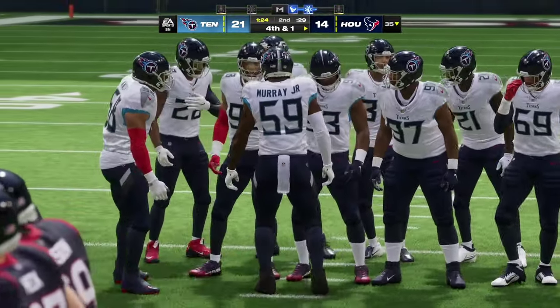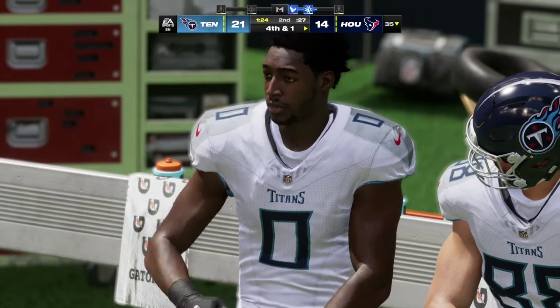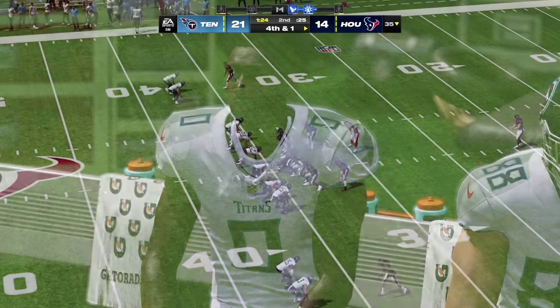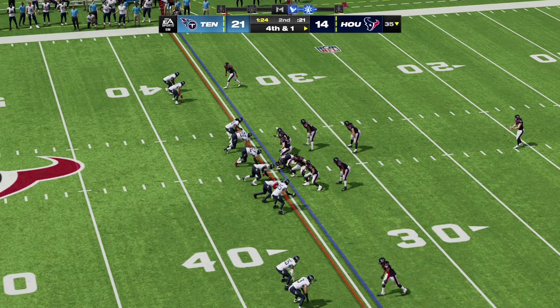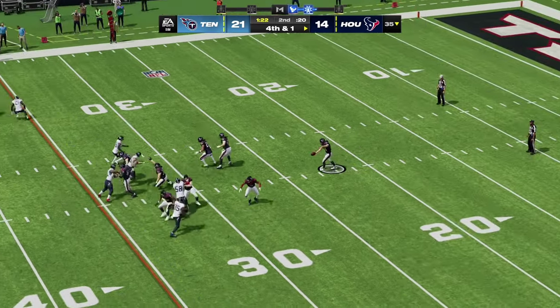Not much going on this drive. Looks like they're going to have to punt it away, CD. And right now, I know a lot of their fans are screaming for the OC to change things up, get away from what he's been calling. Sometimes you just need better execution of the plays that have been called.